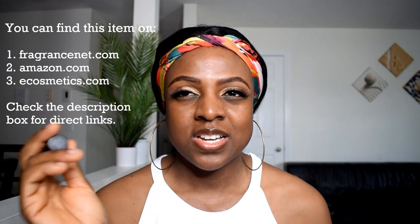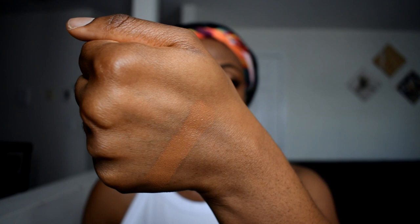Now the important thing you need to know about this thick foundation is that it has been discontinued by MAC. So most of the retailers that carry beauty or makeup products, I don't think you'd find it there. I know you can still find the product, but it's going to be really hard. Maybe on Poshmark, or maybe if you're lucky, a retailer might be carrying it. This is what it looks like against my skin.